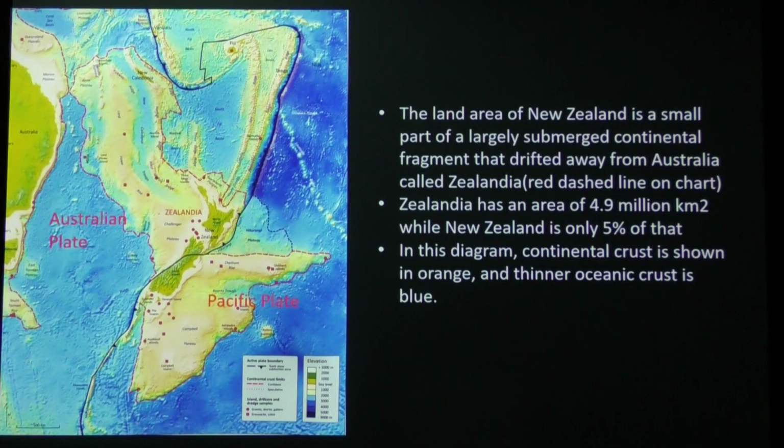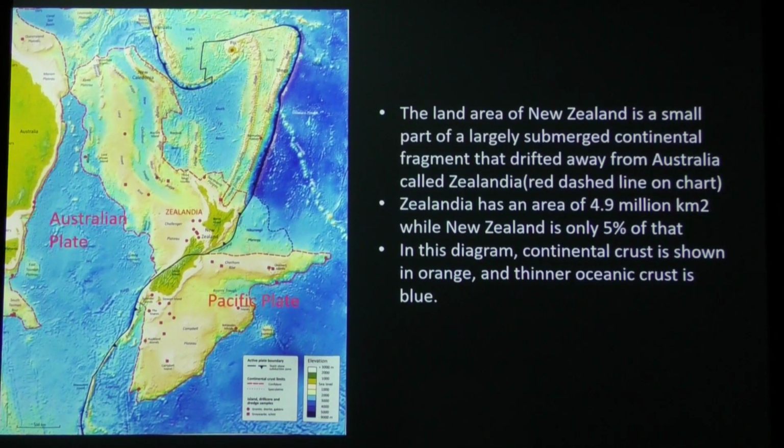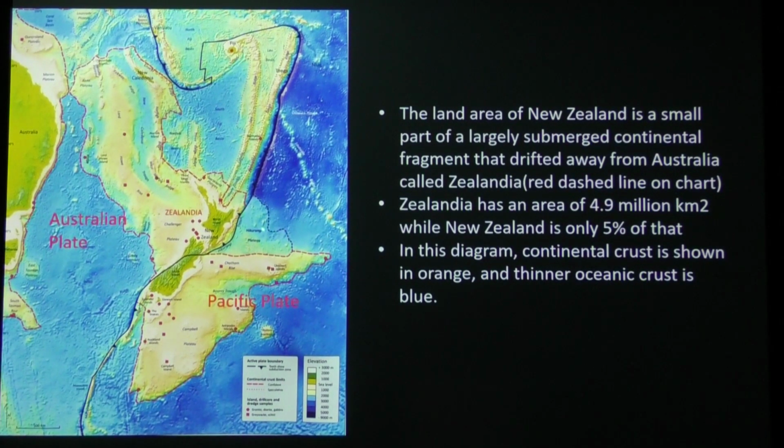Okay, so a little bit about the land area. Here's New Zealand itself, the North and the South Island. It is a part of this large continental fragment, if you want to call it, called Zealandia, which is surrounded by the red dashed lines. So it's actually a huge area, but New Zealand's about 5% of that. And all of these pink areas are below sea level. So New Zealand and New Caledonia are the only parts of Zealandia that are actually above water. Then the bluer areas are areas where it's a little bit lower.